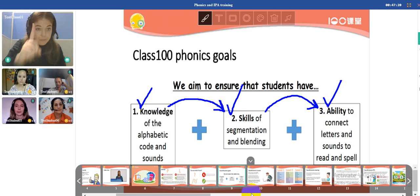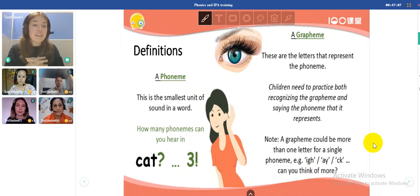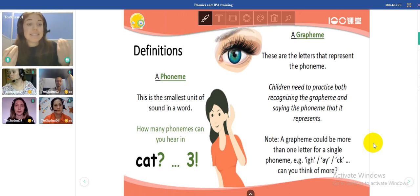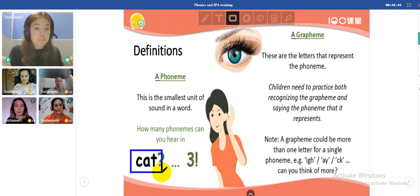So let's look first at the first goal. As you would have touched on phonics before, for us to know that they have achieved goal number 1, they have to be aware of both the grapheme and the phoneme, so the letter name and the letter sound. In a nice simple word, like cat, how many graphemes are in this word?